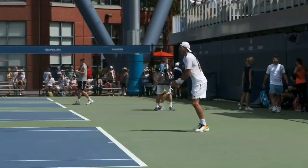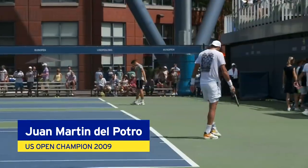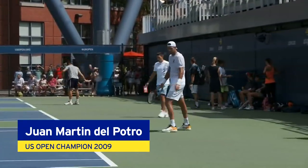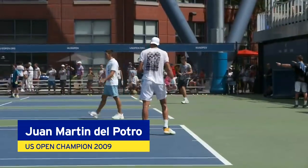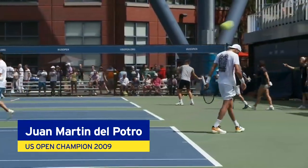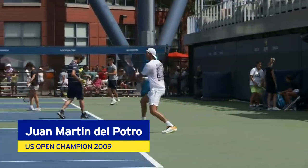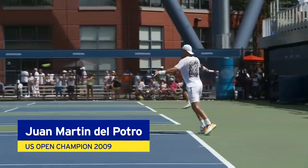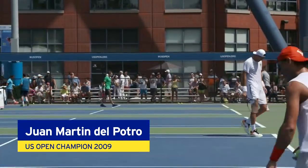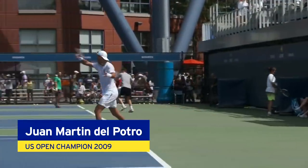There you see Juan Martín del Potro, the 2009 champion, practicing directly next to Rafa. Del Potro seems to be fully healed and rehabbed from the wrist injuries that plagued him for so long. He's been hitting his trademark massive forehands throughout the tournament thus far. Looked great in his round 1 victory.